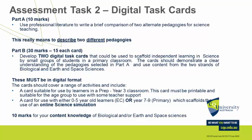Part B, okay, use 2 digital cards that could be used to scaffold independent learning in science by small groups of students in a primary classroom. Notice they're 2 cards. One card will relate to the early years, 0 to 3, the other to the upper years, 5 to 9. The cards should demonstrate a clear understanding of the pedagogy selected in Part A and use content from the 2 strands, biology and earth and space sciences. They must be in digital format.